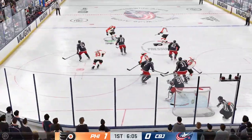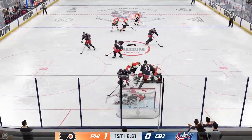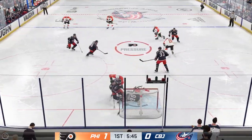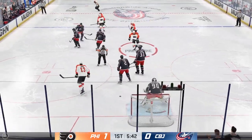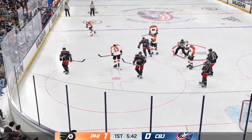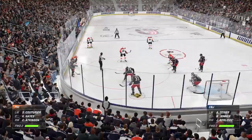Quick pass to Tippett. Looks to set up at the point now. He has him in front. He does a great job of having sound positional play based on where the puck is on that low inner slot. And he makes himself big, takes away the holes, and makes the save. Faceoff coming up. They can smell blood here, I think.